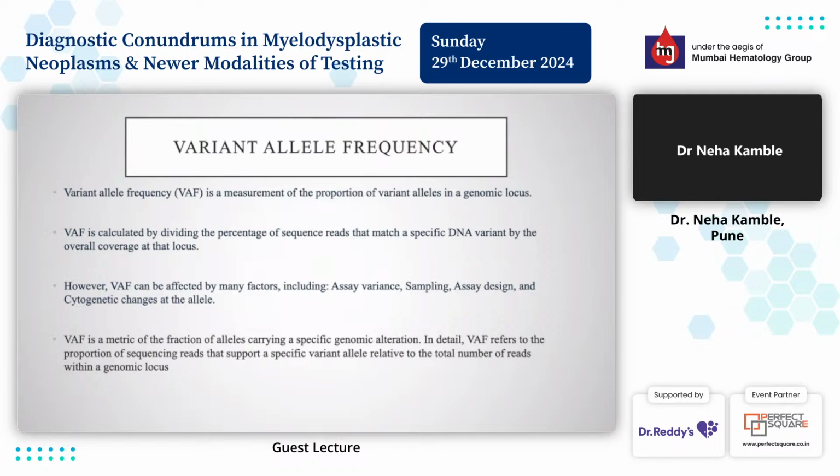However, VAF can be affected by many factors. Whenever a molecular hematopathologist is analyzing VAF, they need to be very mindful, because VAF is affected by assay variance, sampling, assay design, and cytogenetic changes at the allele as well. So VAF is a metric of the fraction of alleles carrying a specific genomic alteration. This is the simplest definition of VAF. And in detail, VAF refers to the proportion of sequencing reads that carry a specific variant allele relative to the total number of reads within a genomic locus.